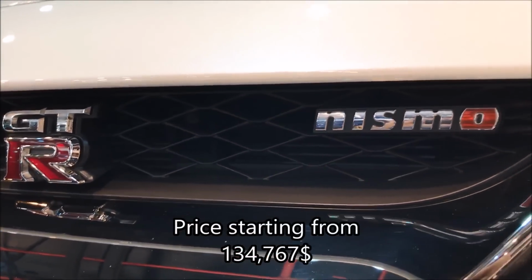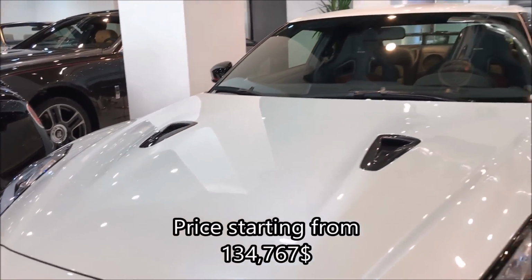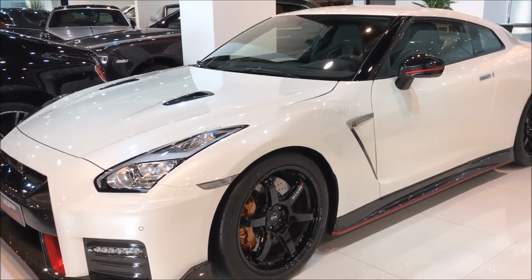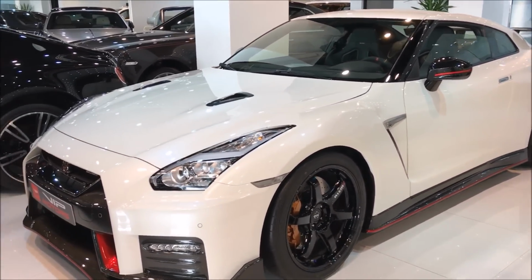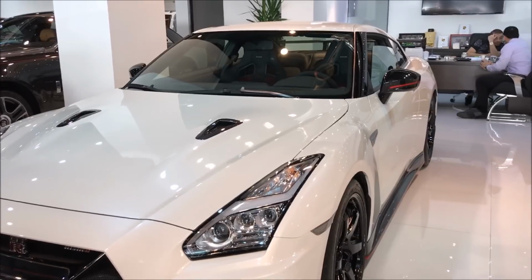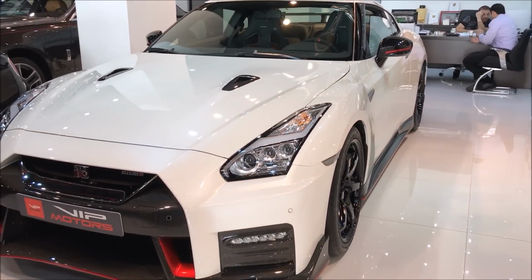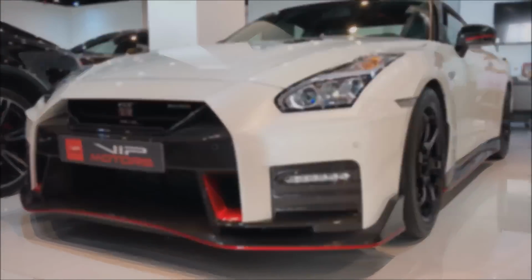Today, I am proudly presenting you the Nissan GTR Nismo 2017, currently available at VIP Motors, Dubai. The Nissan GTR Nismo, or more fittingly, the Godzilla, is one of the most powerful cars ever made by Nissan. It is also one of the most favorite cars of the car enthusiast, and they do prefer this over the Lamborghini Aventadors or the Huracans and the Ferraris.